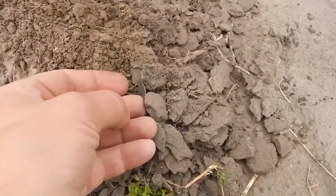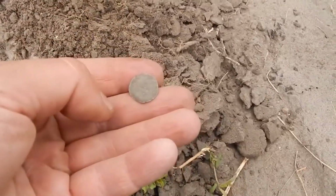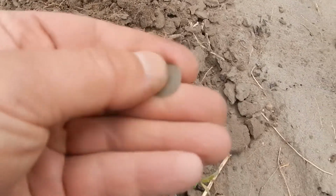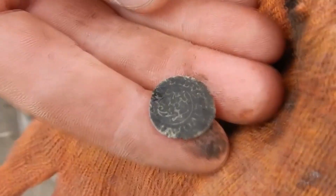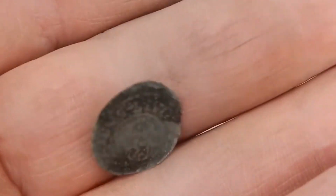I did not go into the forest again and stayed on the road. Here I was lucky to find another coin. This day can be called the Day of Silver. I already lost count. How many silver coins did we find? I think we deserve a like. Definitely deserve it. Let's take stock of this day.